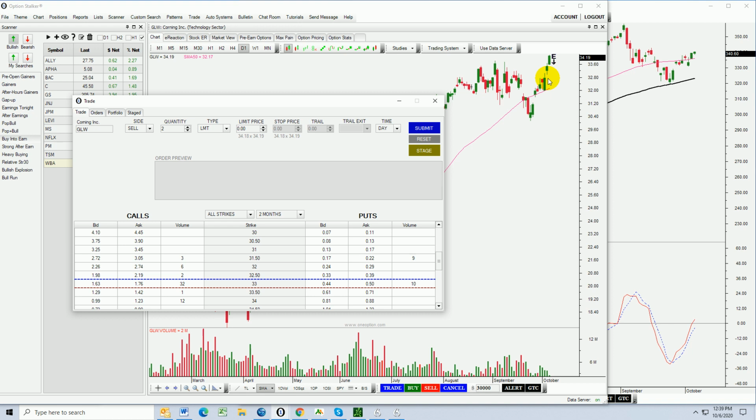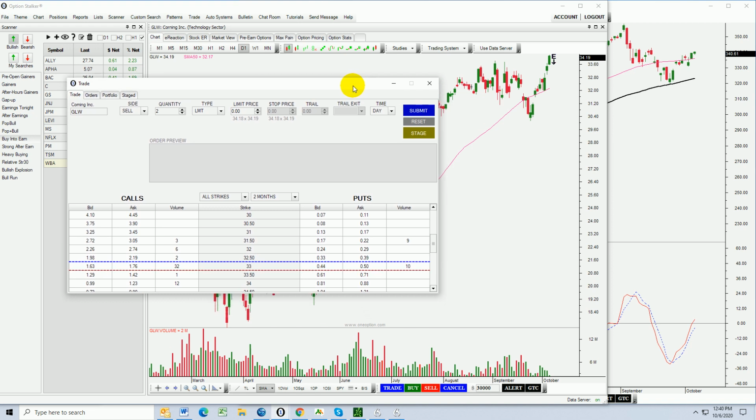Well, what are those support levels? Well, first of all, you've got this high, which is actually the opening from today. That would be the first line of support. The second line of support would be the open from the prior day, and then you're down to the 3250 level. So let's take a look at what we've got in terms of options.